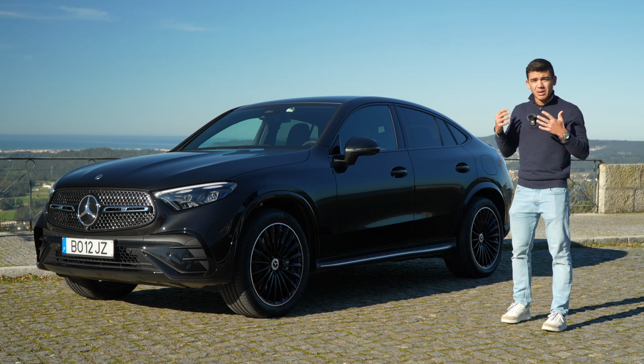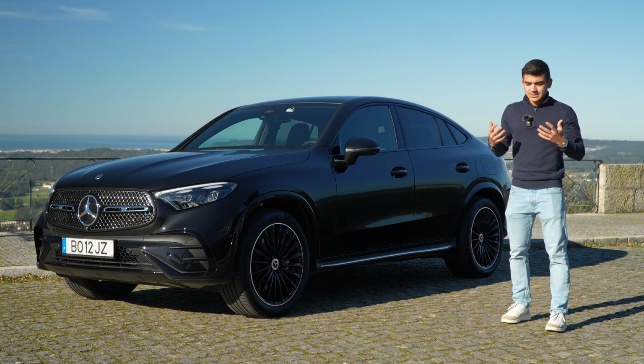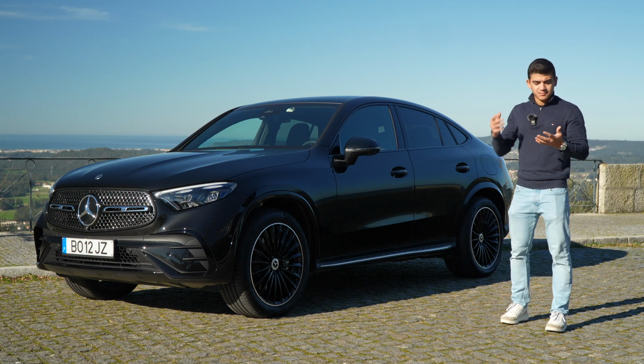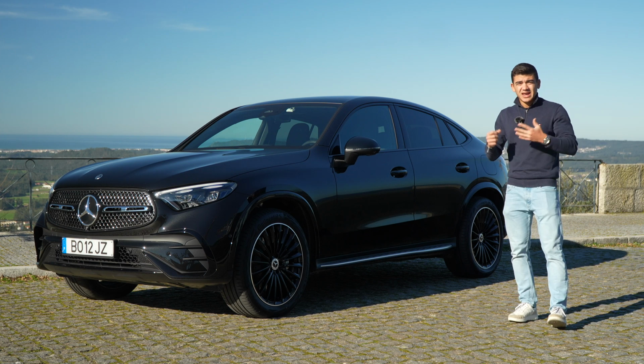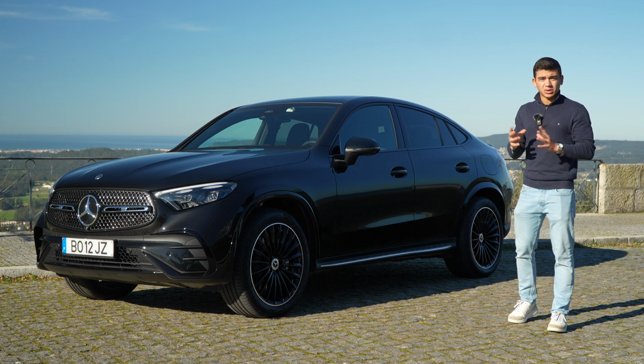But this car is not about power, it's not about performance. No, this car is about day-to-day life. It's about efficiency, it's about comfort, the ride, the suspension. Everything is tuned in to be a very comfortable car.